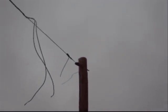Looks like a good spot to put a wind turbine. Yeah, I was thinking about it. I really was.